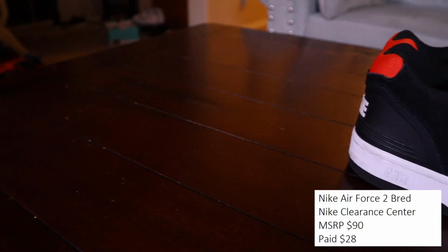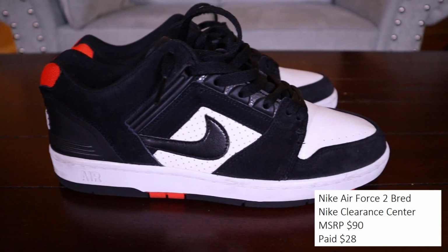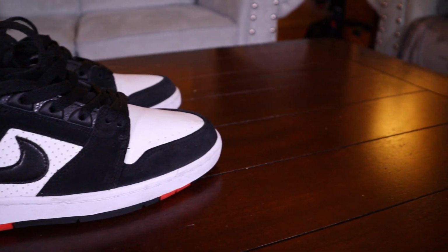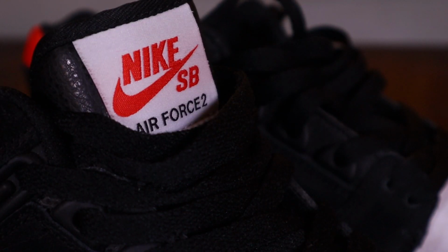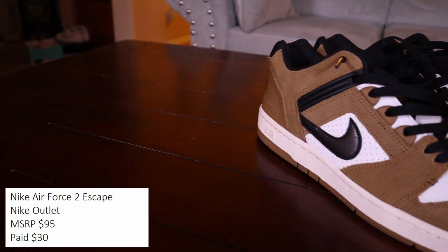Let's move on to the Nike SBs, you guys. I do have a couple of Air Force 2s. It's interesting because the Air Force 1 was not an SB, but the Air Force 2s are SBs. The Air Force 2 definitely looks very similar to a Nike Dunk. Also looks very similar to a Jordan 1 Low as well.